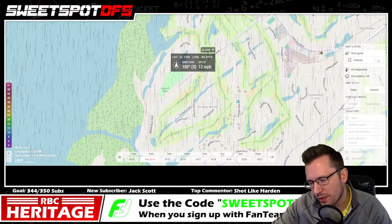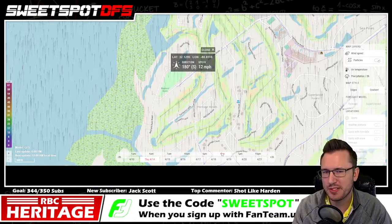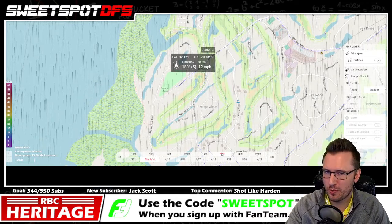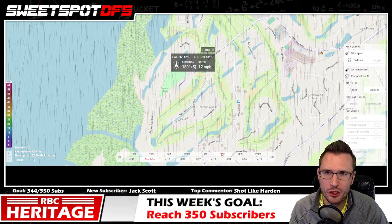Now, this is where scoring can be a little dicey, because around 12 miles an hour is when wind really affects ball flights. So again, maybe just double check what the morning wave is doing and just play afternoon, guys. I have no issue with that.